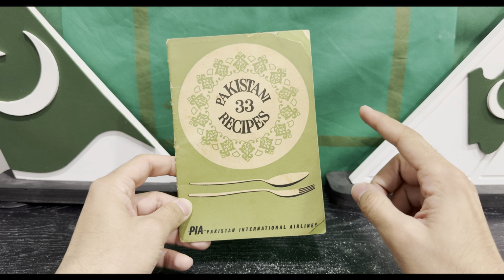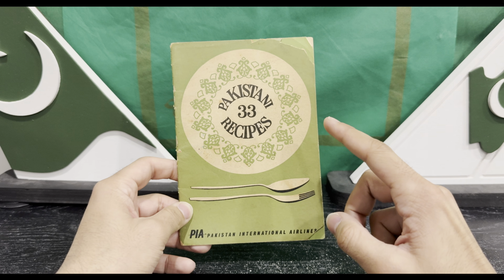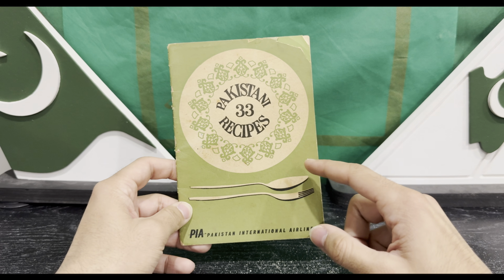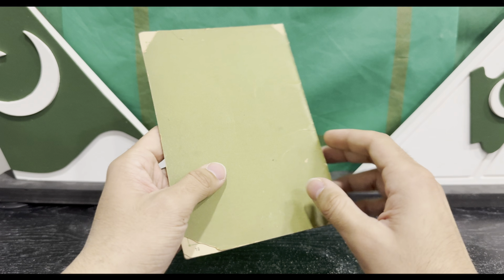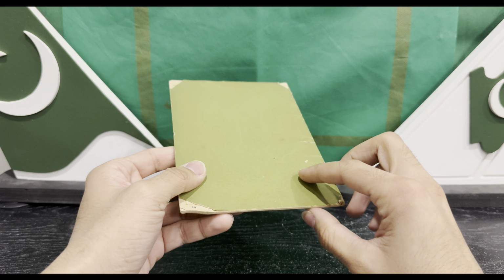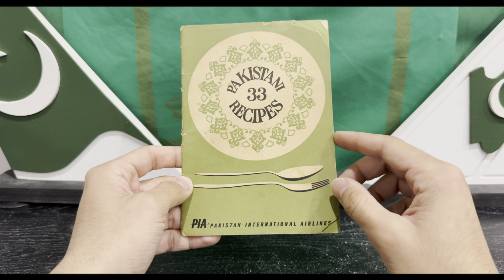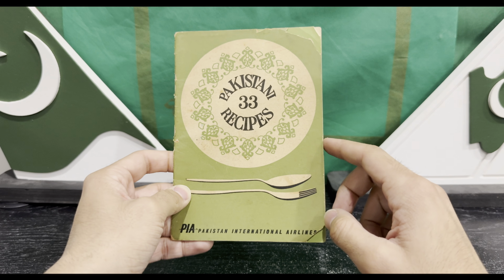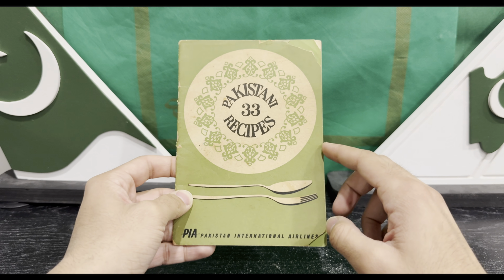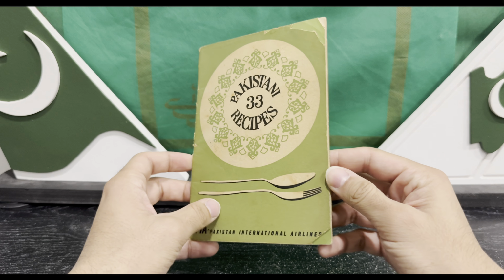Today I will be showing you guys a very rare and very vintage PIA recipe book that was made with lots of recipes, and as you can see it is very old. So I'll be going through most of the pages. Obviously, some of the recipes are secret, so we got to keep that hush hush, but I'll be showing you guys a couple pages of them.